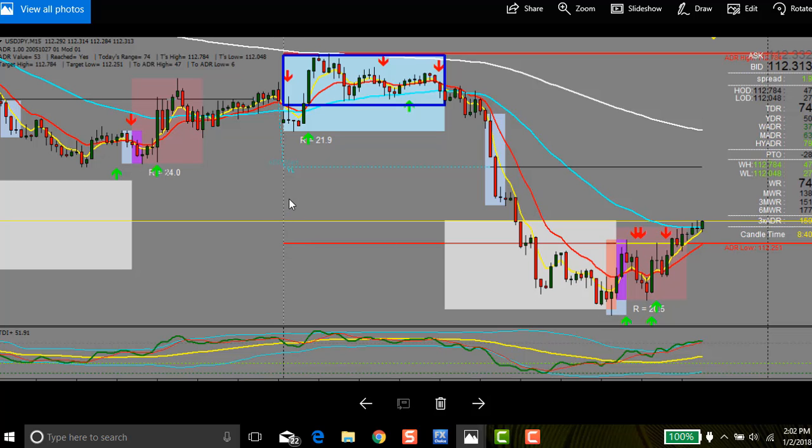So the average daily range was certainly broken, right? It was certainly met. It was exceeded, actually. So the average daily range of this was exceeded. You could see 3 clear pushes down on this.